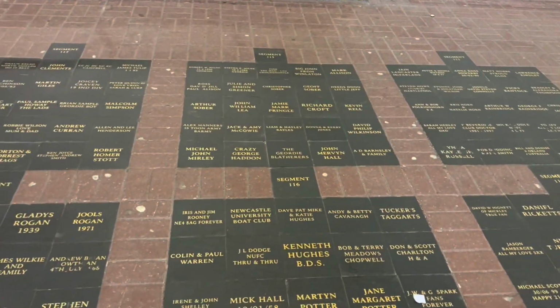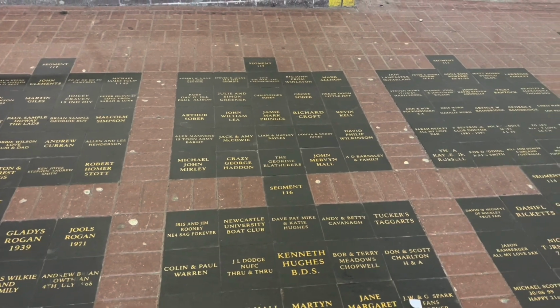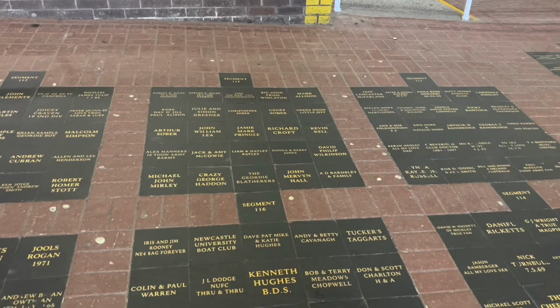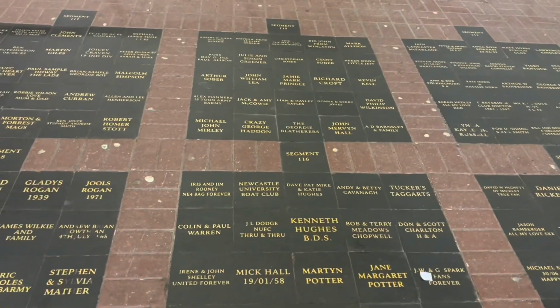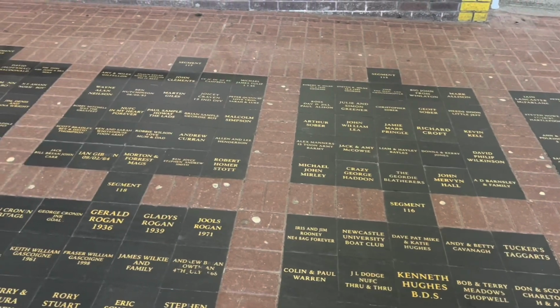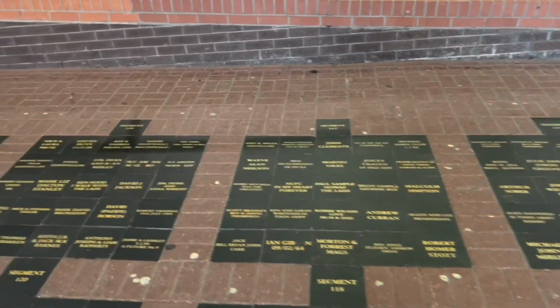So over here we have plaques of fans. A lot of people have bought plaques for relatives and friends who were big Newcastle supporters who have sadly died. So yeah, we've got plaques here commemorating former supporters.